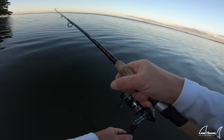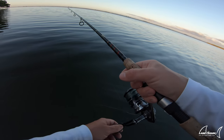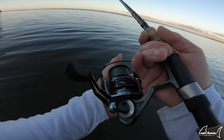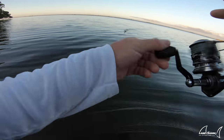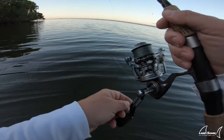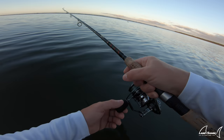And they do tend to miss the topwater quite a bit because it's not moving in a straight line, it's moving side to side. I just think it's a funny angle for them to get. It's not dead on, they're coming from bottom up. And trout especially have really soft mouths. For them to grip on and take something like this hard lure is not easy for them.